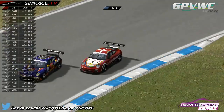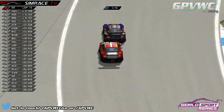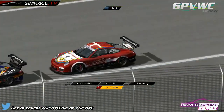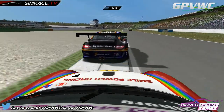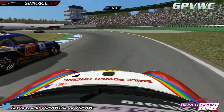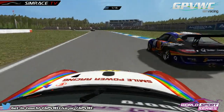Torborg right on the back of Canapino. He wants a podium, does the Dane? But he can't get past the Argentine, who's had, well, initial thoughts would say he's had a very good round, 3rd and 4th at least, as Pavel Loknovsky retires from this race. But he's had contact with Canapino, and that could leave him vulnerable to penalties. But hey, what a race it has been at the front.